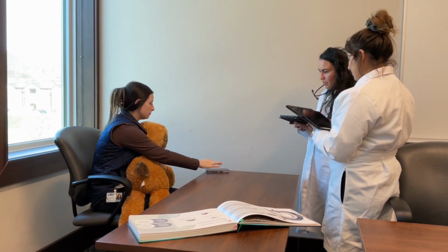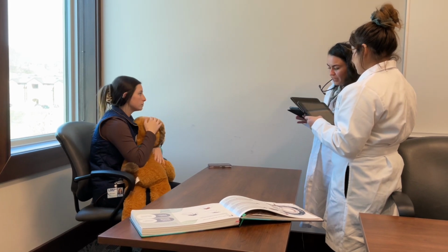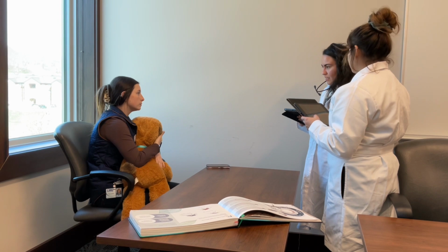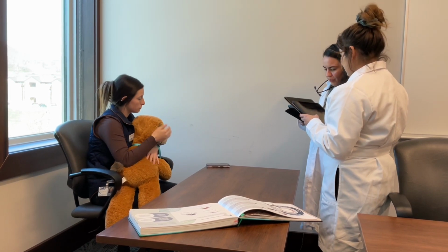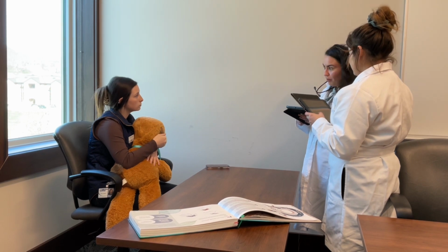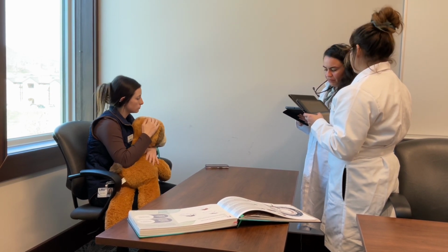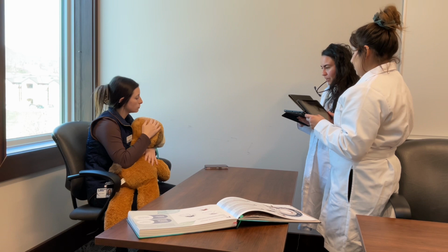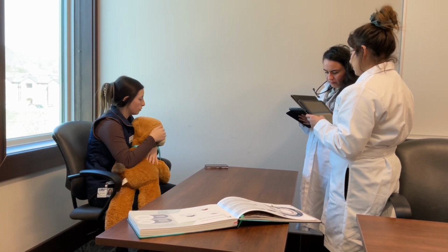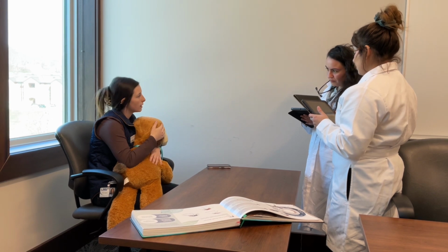Absolutely. Now it's really crucial to understand the risks of not treating heartworm disease. If left untreated, it can lead to serious health problems, so we don't let it get to that point. These include thromboembolisms, heart failure, and potentially even organ damage, which could be life-threatening for Max. We don't want that. Oh no, we definitely don't want that. What would we need to use to treat Max?